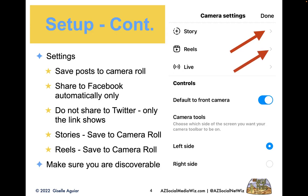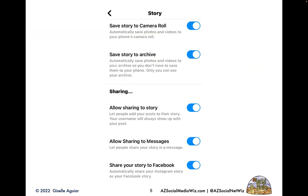And then make sure you are discoverable. Okay, that's a new catchword in here. It means that people can find you when they're searching for certain keywords or just interests in something or other. That's one of the important things in there.